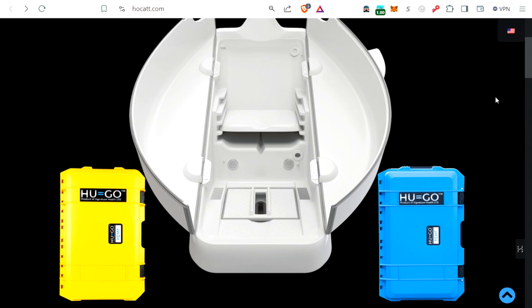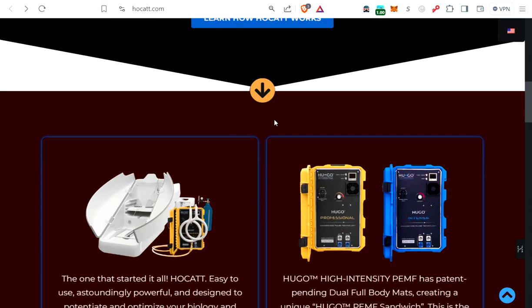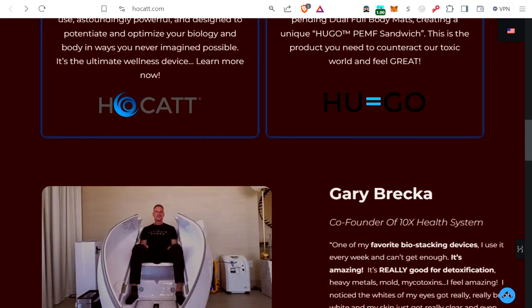The other option is not getting that model and having the PEMF coils separately, using them outside of this HOCATT. That is one of the main differences between the various models. That's a picture of the loops I was talking about, either hardwired inside the chamber or you can use them outside.